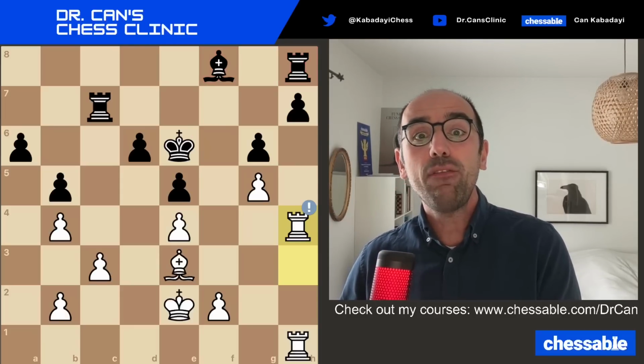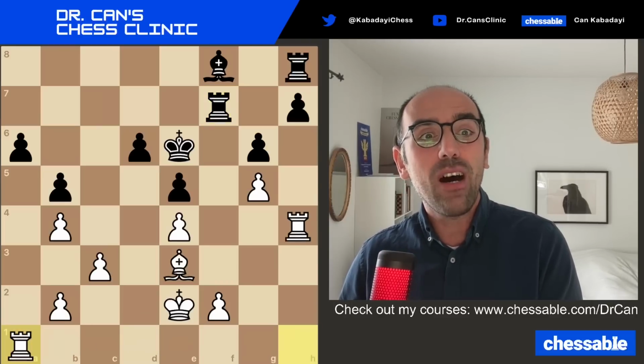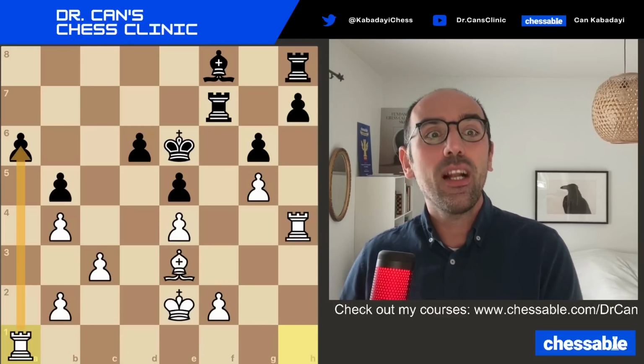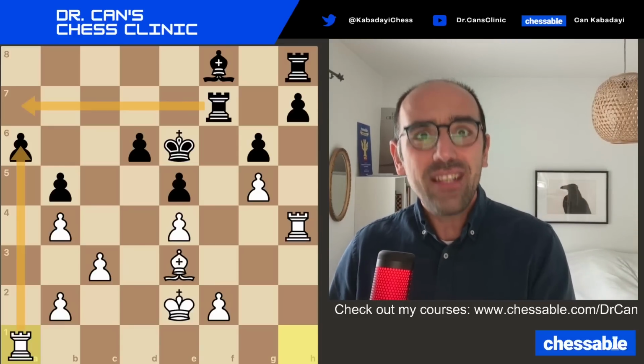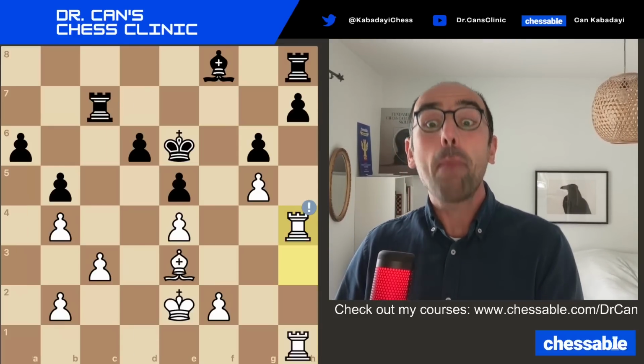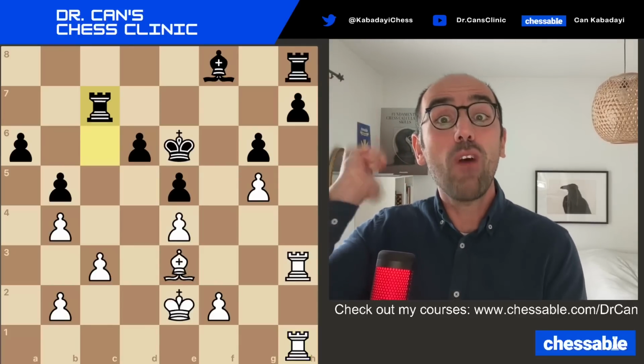And this rook, if you go to anywhere on the 7th rank, then you're inviting rook a1. Look at this. Now you cannot even guard your pawn on a6. Isn't it incredible? Isn't that like a beautiful Zugzwang position? By simply attacking that pawn, you literally force a Zugzwang position.